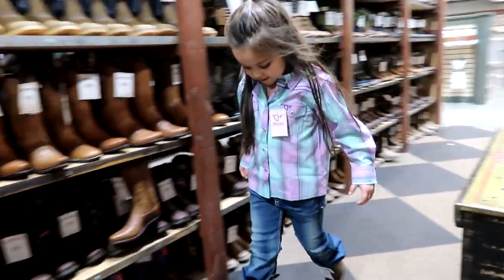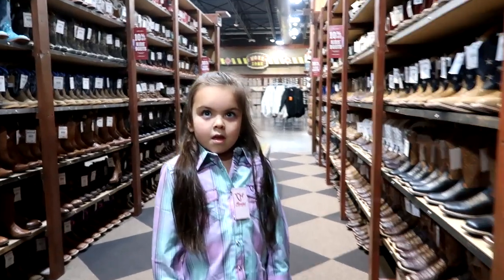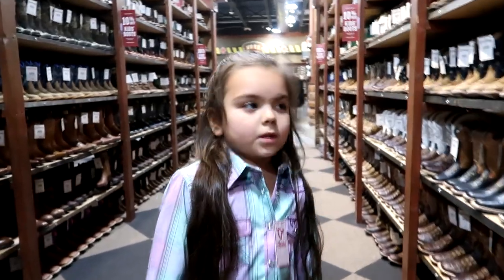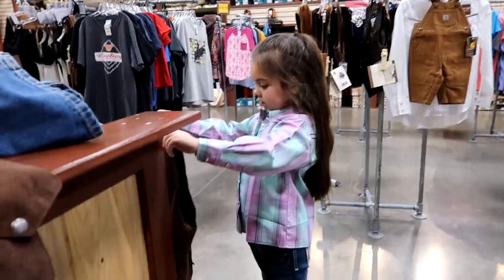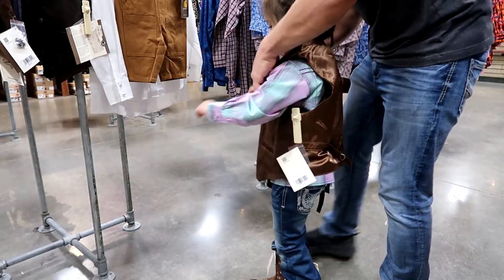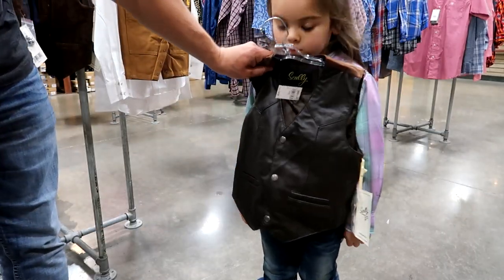So you think you like those now? Yeah. They don't feel too spiky in the front? No. Okay, let's tuck that shirt in and let's go see if they have any vests for you, but I don't think they do. Yeah, a little vest that goes over the shirt. Let's go look. So like maybe a brown one that'll match your boots. Feel that. Oh, you do like that one? Okay. Oh, that's too big. Maybe a small. Yeah. Oh, this one. Let me see. Nah, not like that.